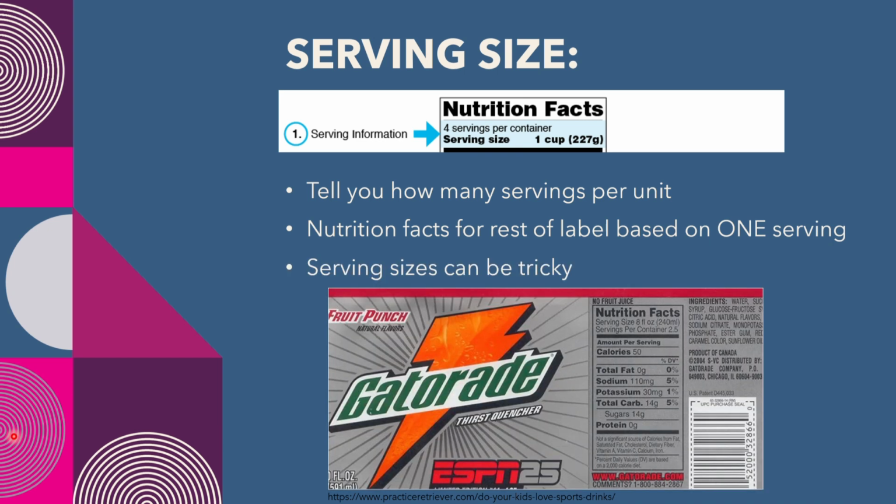Because of this, serving size can be really tricky, and oftentimes they appear healthier when you glance at them. Manufacturers purposely make them smaller than the typical consumer would eat in one sitting. They've researched it. They run tests. They absolutely know this. They know you're going to eat more than one tiny little serving.